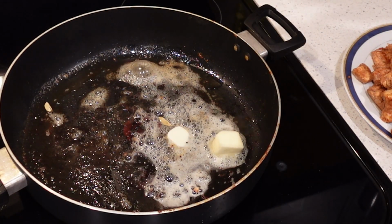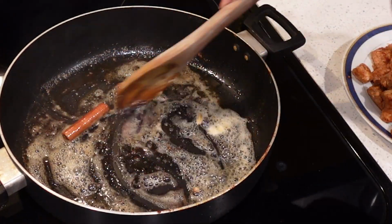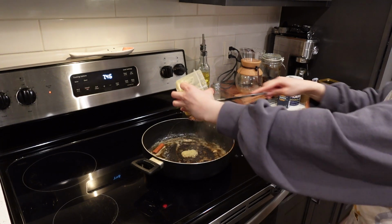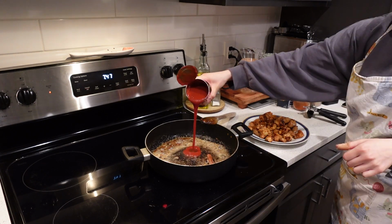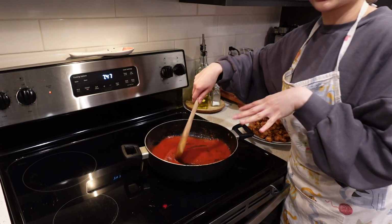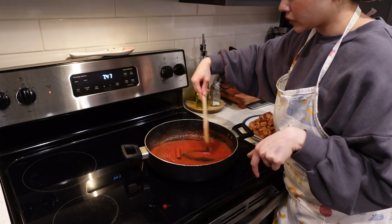Into crushed cardamom pods and a cinnamon stick. Let this toast to release its aromatics. I'm also gonna add some more of the ginger garlic. Oh my god, taste. I always use the Hunt's tomato sauce because that's what my mom always used growing up. So basically we're just gonna let all of these ingredients marry together for maybe 10 minutes or so. Bring it up to a little simmer.